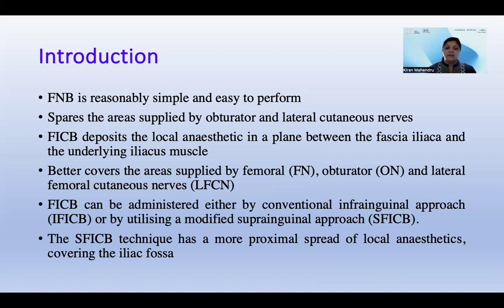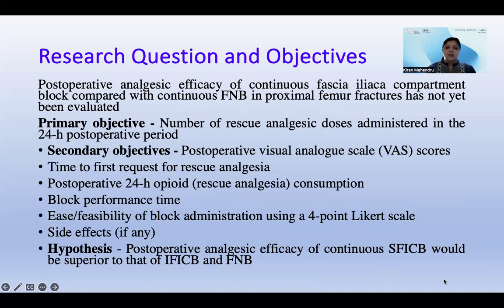The fascia iliaca compartment block can be administered either via conventional infrainguinal approach or by utilizing a modified suprainguinal approach. The suprainguinal fascia iliaca block technique has a more proximal spread of the local anesthetic covering the iliac fossa. Now, postoperative analgesic efficacy of this continuous fascia iliaca compartment block compared with continuous femoral nerve block in proximal femur fractures has not yet been evaluated.